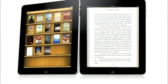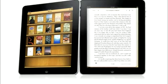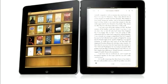Now what makes this kind of unique is Apple is really targeting a lot more. They're not just targeting that netbook niche. They're also targeting Kindles, Nooks. They're targeting the ebook reader market. So they're introducing the iBook Store. This includes all major publishers starting today, and will include many more down the road that sign on for it.